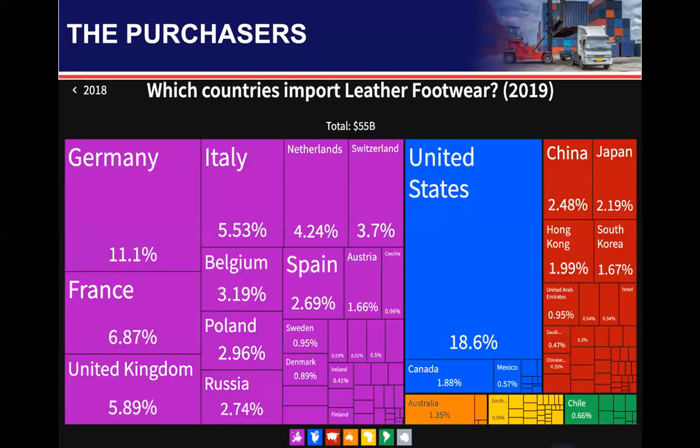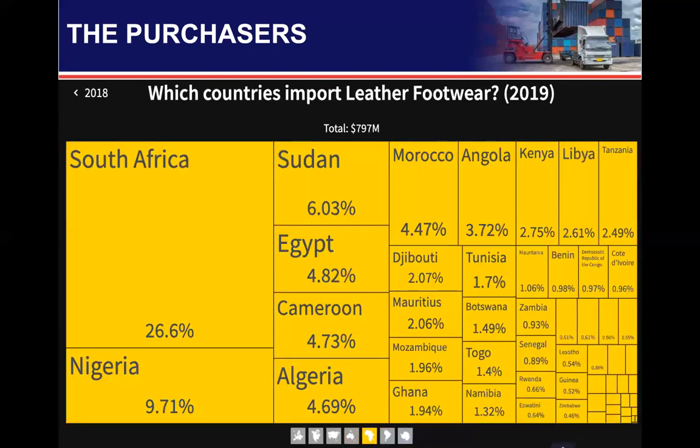This state produces leather. The size of leather in the world is $55 billion. Who are those buying? Europeans are the major buyers of leather footwear: Germany, Italy, France, Belgium, Spain, United Kingdom, Poland. The US controls almost 20% of that market in terms of demand. Then you have a few in Asia. But within Africa, there's a market of almost $800 million, $797 million, from South Africa to South Sudan, Sudan, Cameroon, Algeria, Morocco, Angola, Kenya, Libya, Djibouti, Tunisia.